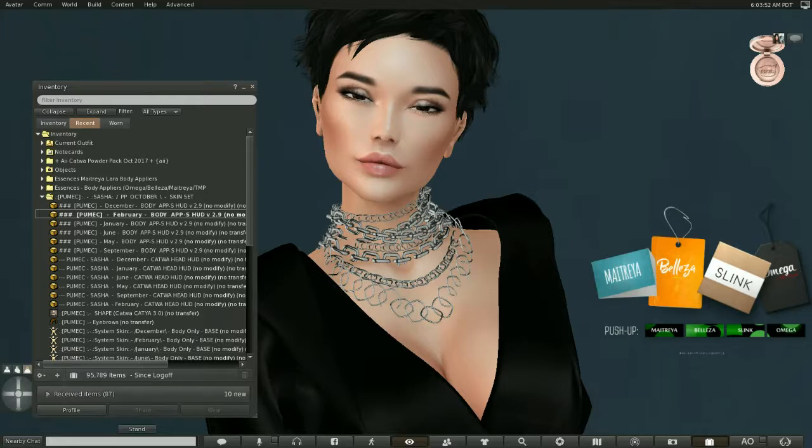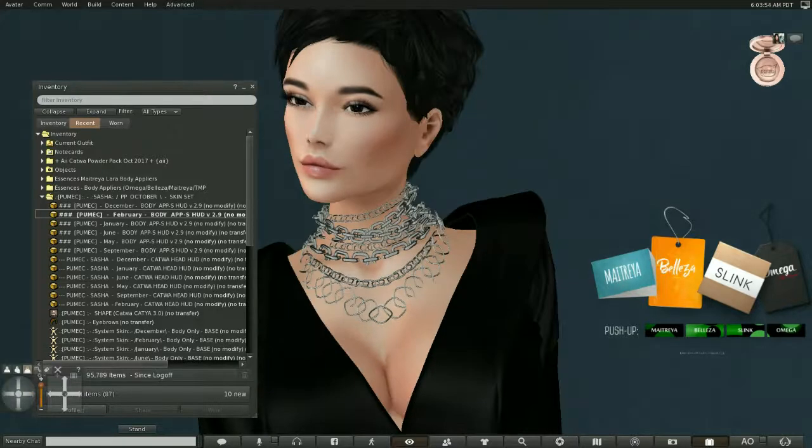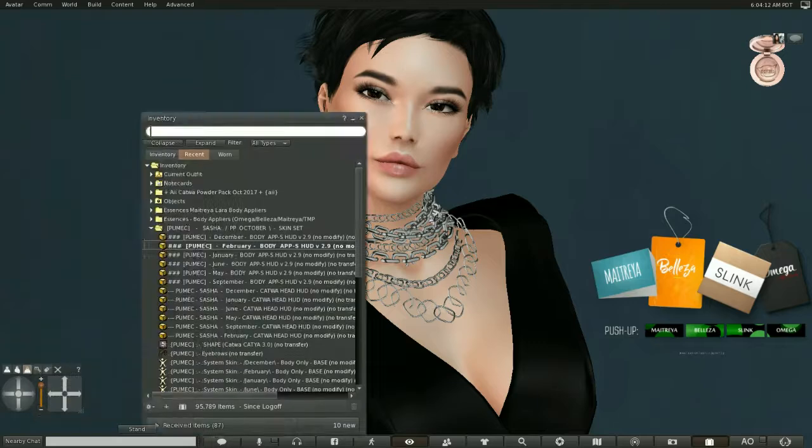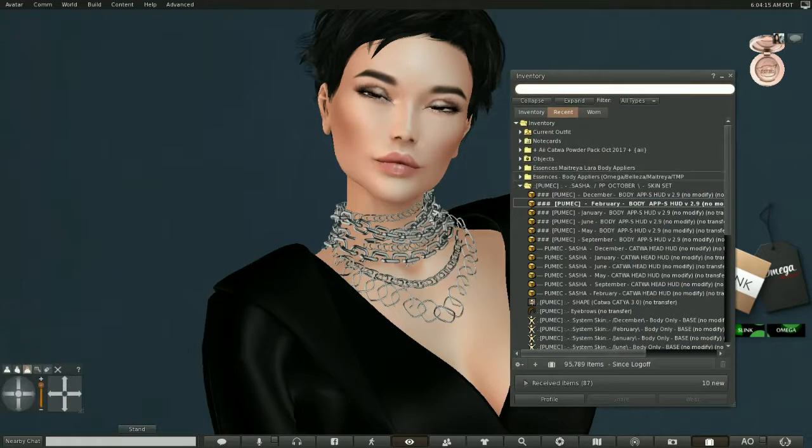Okay, so as you can see, the difference is between that and on the chest, so you get that kind of look. I think I prefer the non-push-up. Okay, great. So this is our second skin in this set.